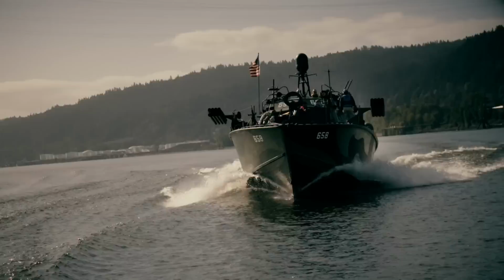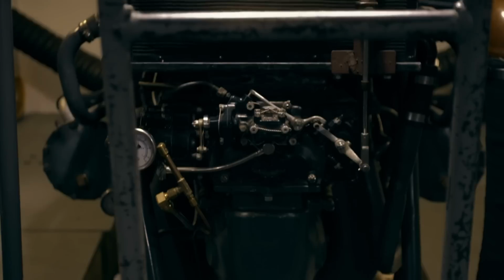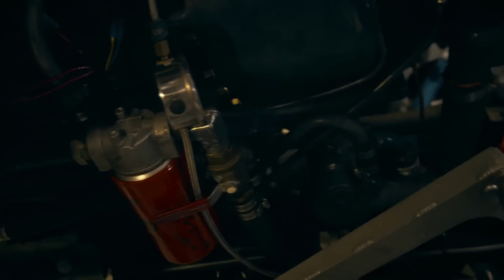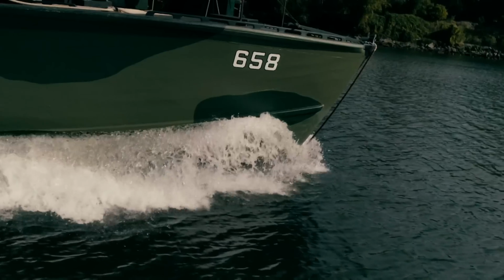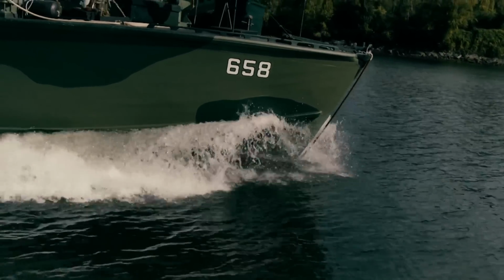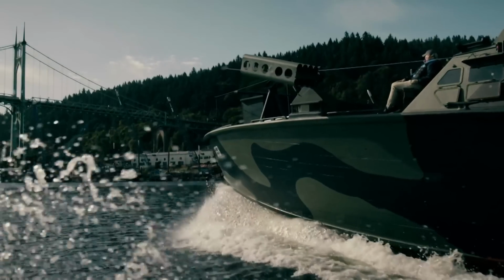They cruise real well at 45 knots, and that's all because of the engines in the bottom. There are three V12 Packard gasoline engines down there. These engines produce up to 5,550 horsepower, propelling the boat's 50-ton wooden frame easily through the water.